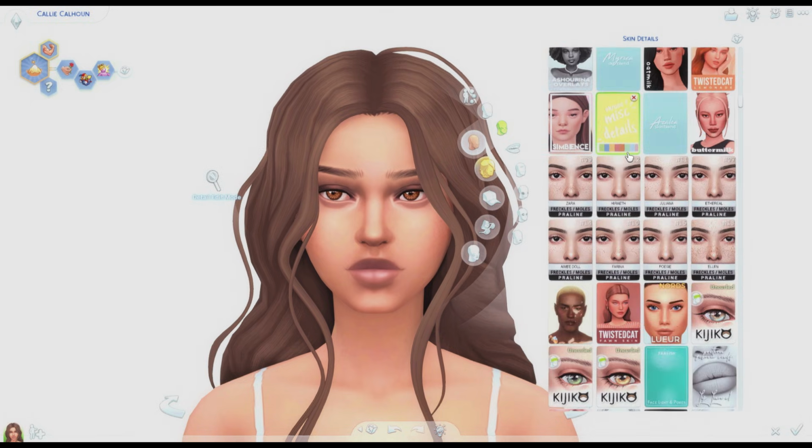Another one I use a lot is this one by 𝐒𝐈𝐌. They're Misc details. Again, same thing. You can go through each one, but there's different opacities. This one, the nose ones I use a lot. This one for the detail under the chin. For the shadow I use a lot.